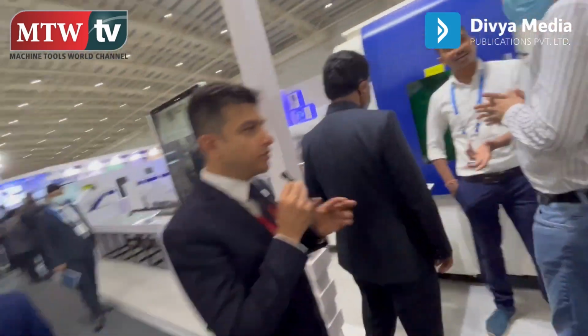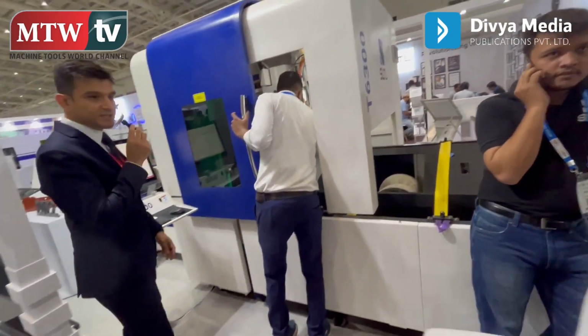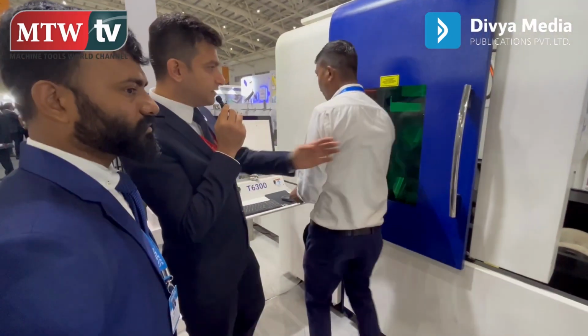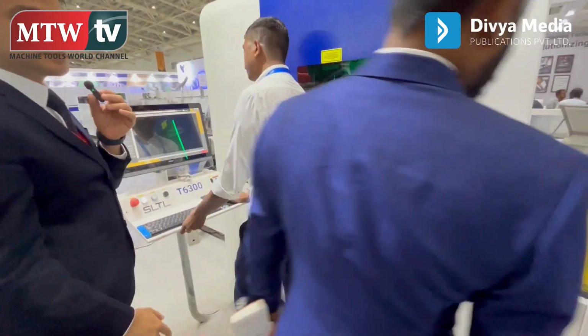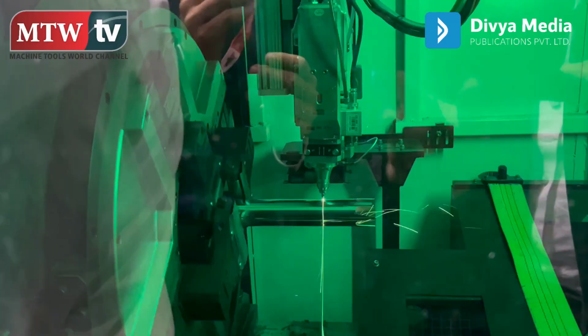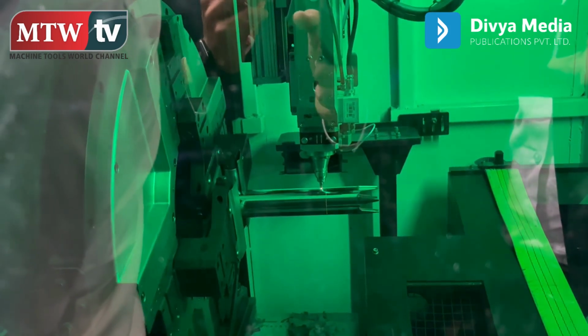Now we will be going to the tube machine. So this is a tube T6300. So here we have a 300 diameter. Maybe you can see inside. We just took one reference of a tube.